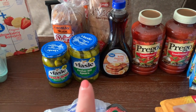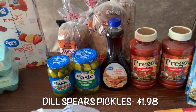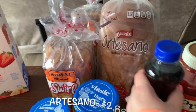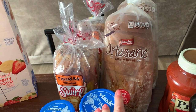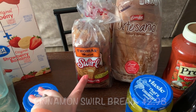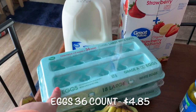I grabbed some kosher dill pickle spears and then the kosher dill snackums. I like to have pickles every so often, and my last jar is in the fridge and there's not very many left, so there are those. And then I grabbed artisanal bread. I grabbed 2 of those. One will go in the freezer, one will go in the fridge for my husband's sandwiches throughout the week. And then I grabbed the cinnamon swirl Thomas's bread. I love this one. I'm not a fan of raisins in my baked goods, but I love the cinnamon swirl one. It's so good.